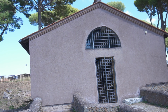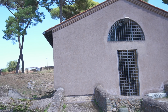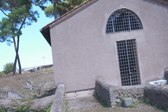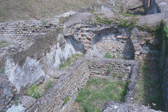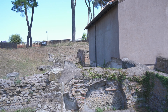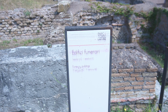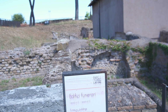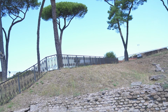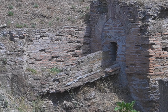But here's the structure. This was surely reconstructed. The condition of the walls is way nicer. It's just too nice to be original. So here's the foundations. So on the sign here it says it's funerary buildings. So is this where they prepared the bodies? Is this where they were laid to rest? I'm not sure what that means. What exactly is a funerary building? I wonder what that is.